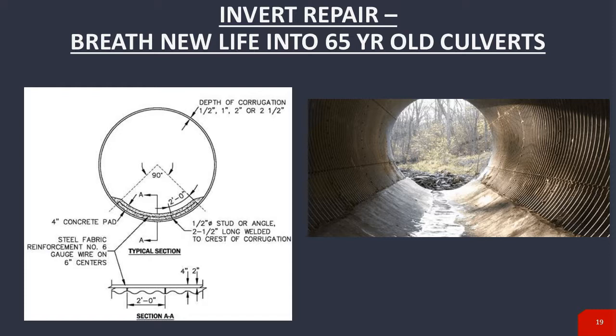Rebar, or typically more mesh, is tack welded or tied to studs in the bottom, and then concrete paving is applied to the interior of that structure. And frankly, there are some situations where that is applied the minute a new structure is installed, just because we know we're on a steep grade and we know we're going to have large rocks rolling through the bottom of it. Sometimes this is done, like I said, immediately after the initial construction.